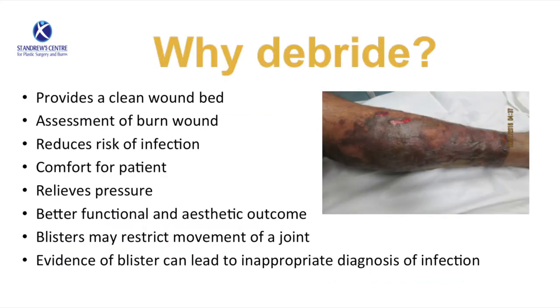In addition, removal of the blisters allows you to decrease the risk of infection, provides more comfort for the patient as it relieves pressure. Blisters, particularly near a joint, may restrict the movement, and blister fluid contains cytokines that may inhibit the healing process.